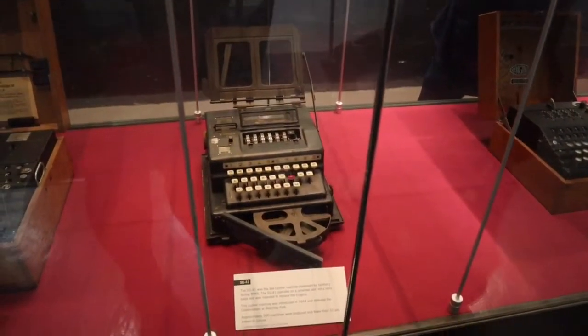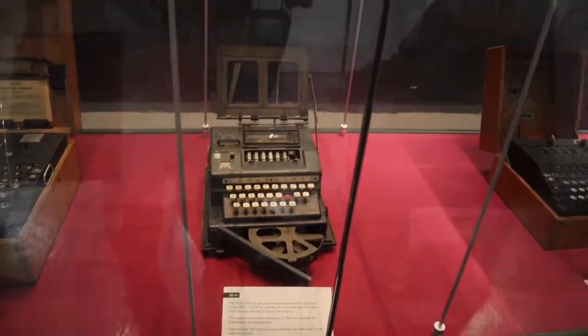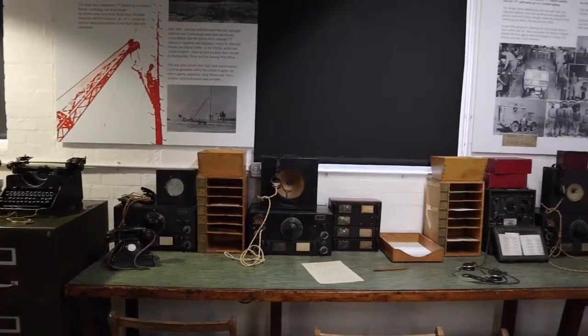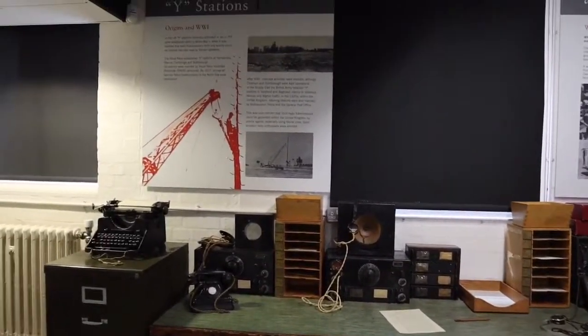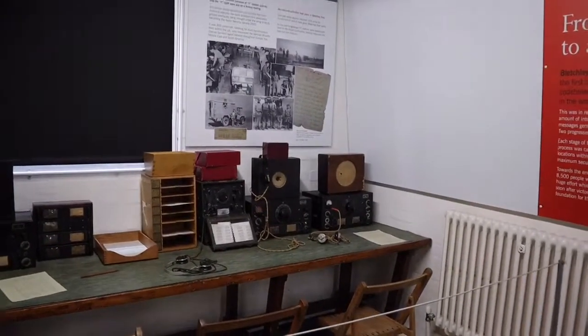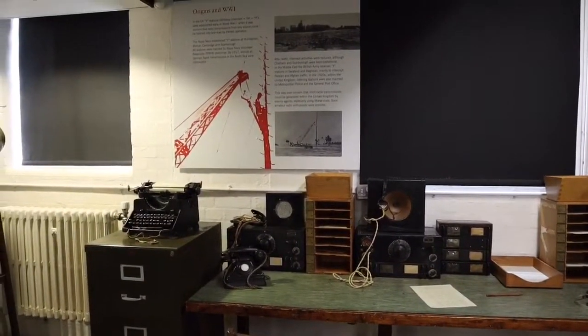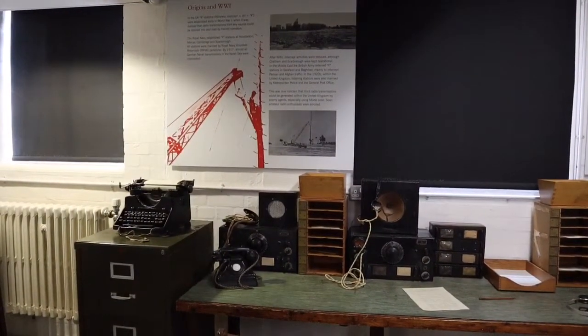This one was introduced in 1944 and defeated the codebreakers at Bletchley Park. And here's an example of Y stations. So there's Y Station 1, Y Station 2. So Y Stations had their origins in World War I.